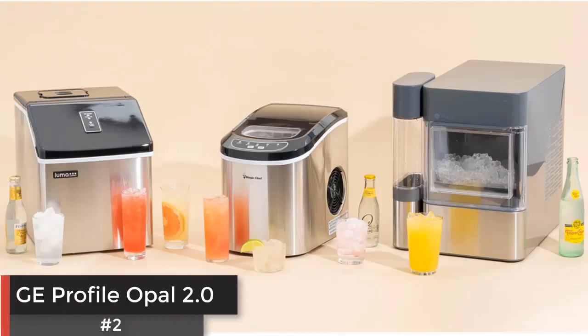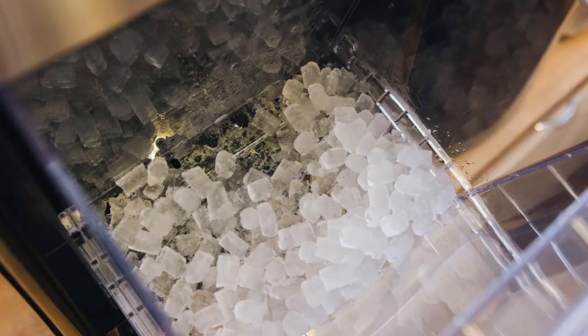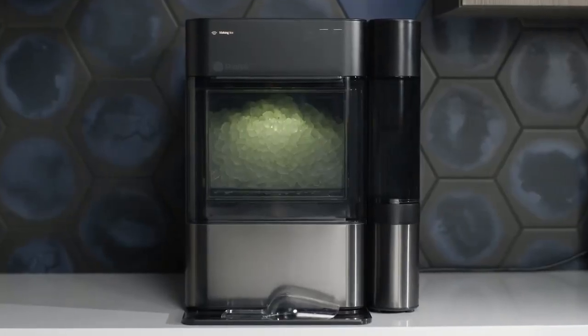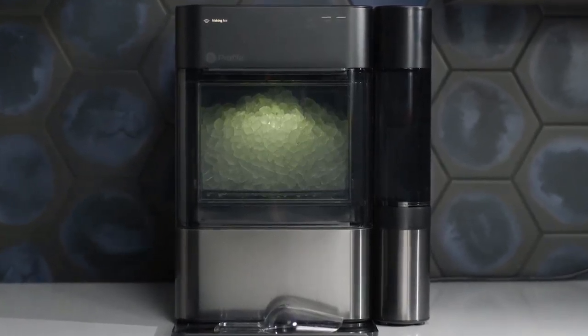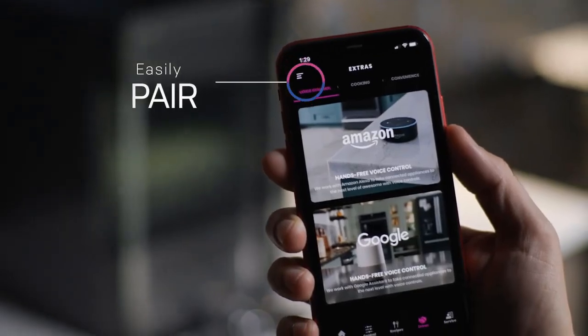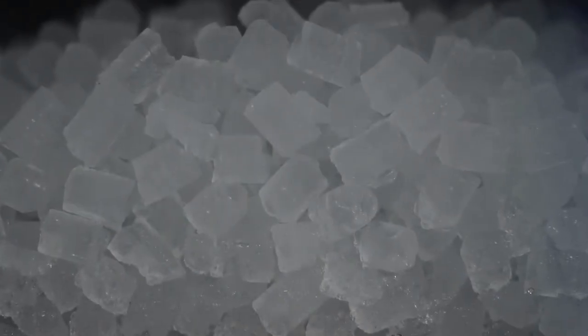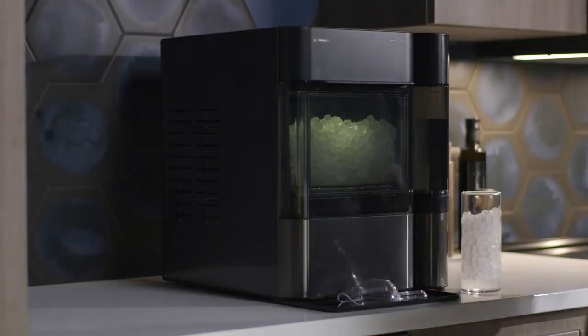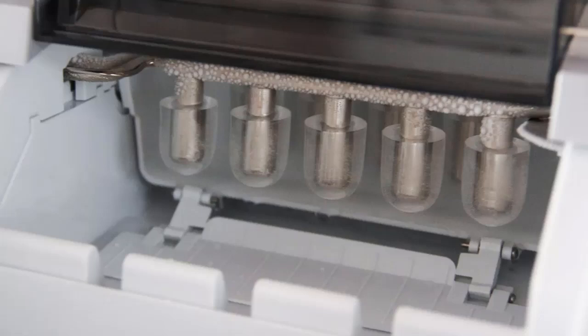Number 2. GE Profile Opal 2.0 with side tank. Nugget ice, higher price. Pros: the largest reservoir thanks to the side tank, and the nicest looking machine with ice worthy of classic cocktails. Cons: it's an upfront investment, and it's too heavy to move around often. Nugget ice has a cult following because of its soft, chewable consistency. This model makes it beautifully, but it's expensive and large.